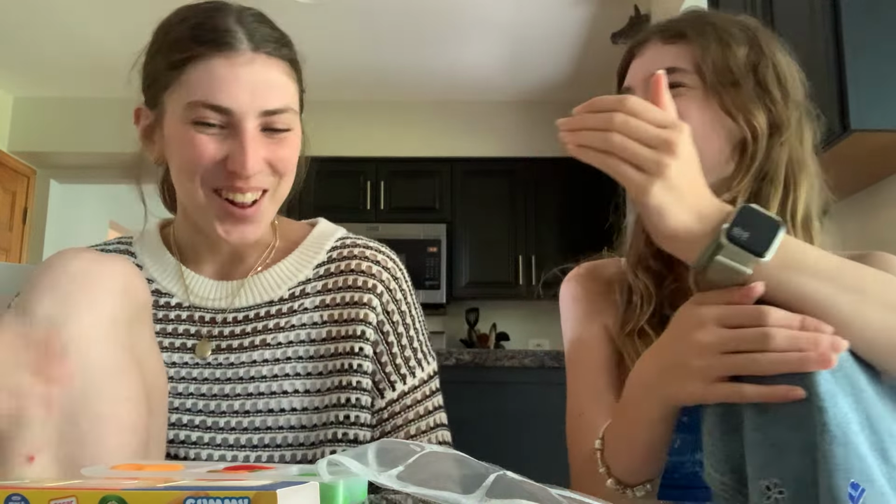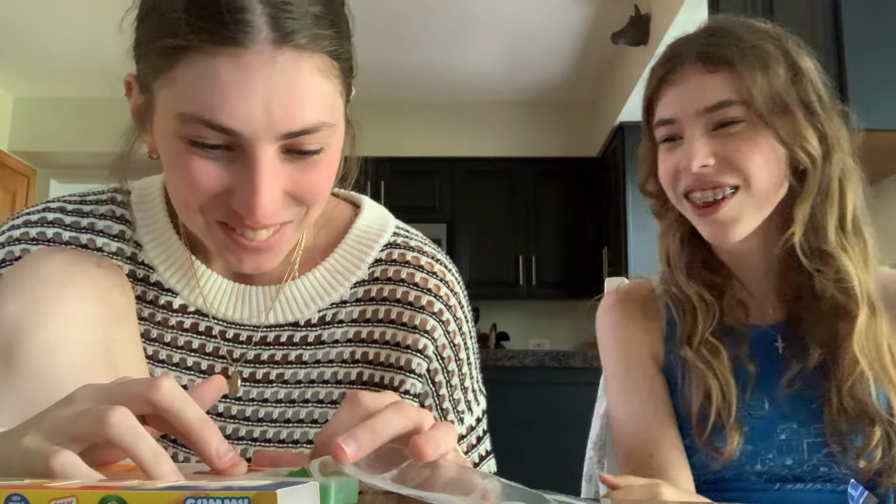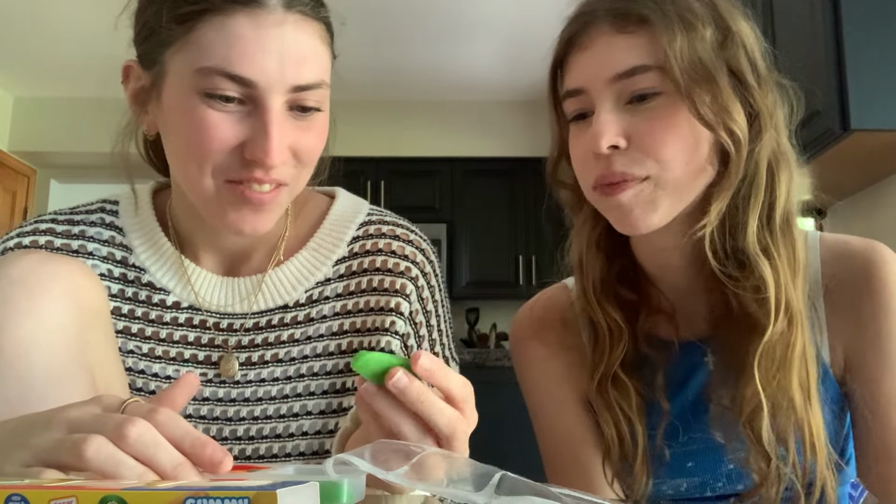Very gummy. It's just the texture of those Krabby Patties. Ooh, it's powdery on the outside. It is powdery. I don't like the texture of it. What? No way you said that. I don't like it. Neither do I. Can we not eat these?